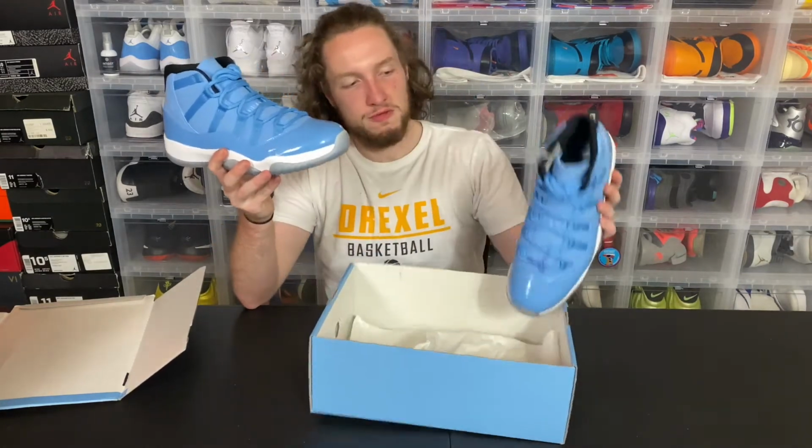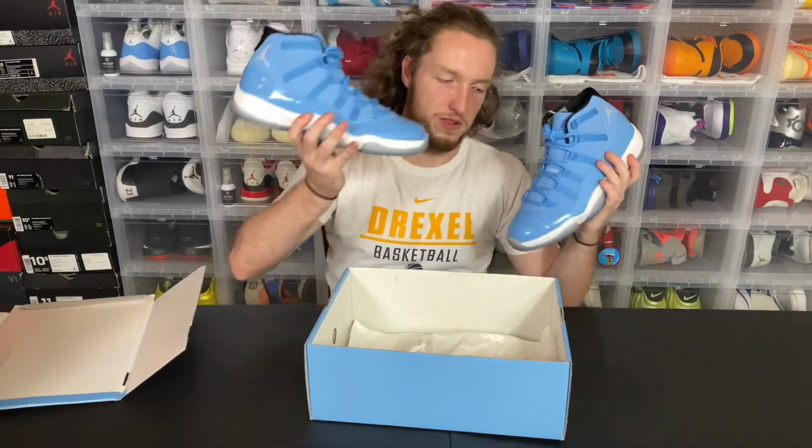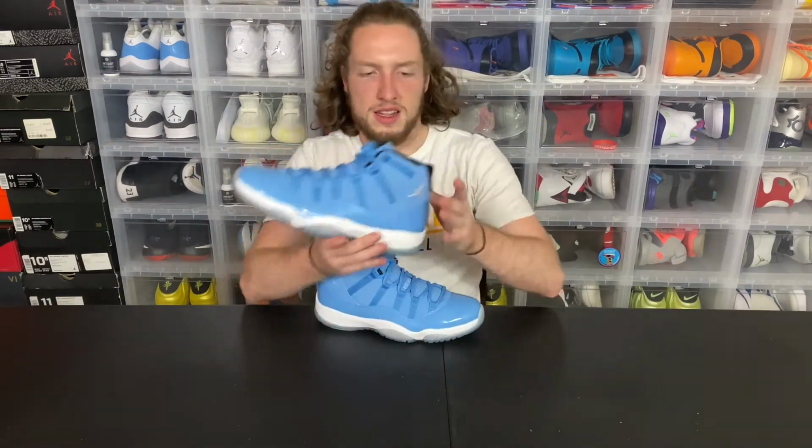Just a ridiculous colorway. Ooh, what is that? That is not from the shoes. Kind of was a little bit scared right there. I don't know if you saw the string that was just there. All right, let's get into the shoes. And let me check to see where these are from.